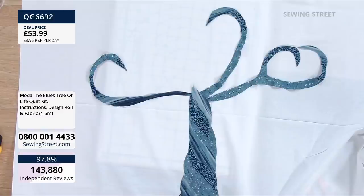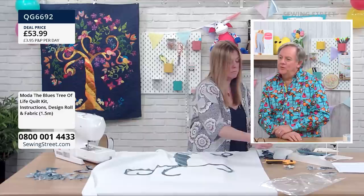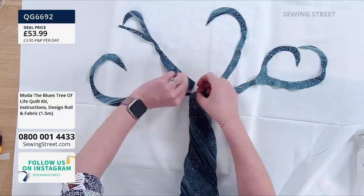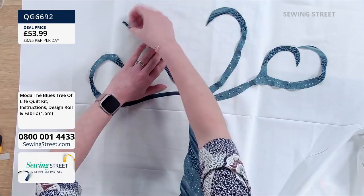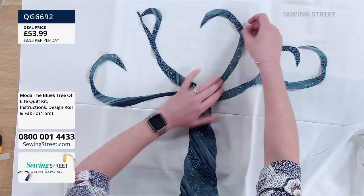Once you've got this down, it really starts to come to life, but it's just moving the ironing mat underneath. The skin is wider than ironing boards, so you're going to have to move it around on your ironing board. I did it bit by bit at home. That one can go about there. And I'll just do the one more, then I'll move on. Once I do this, this is where I'll then take it to my machine. I used a variegated thread to sew my tree down, but you can use whatever you like.